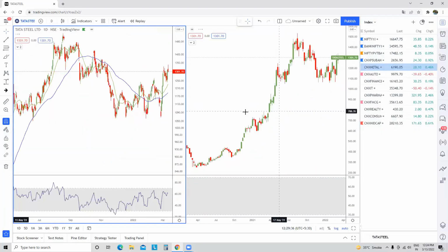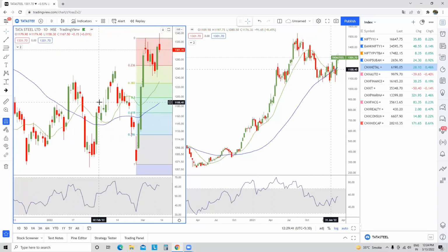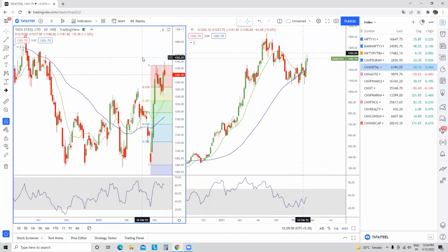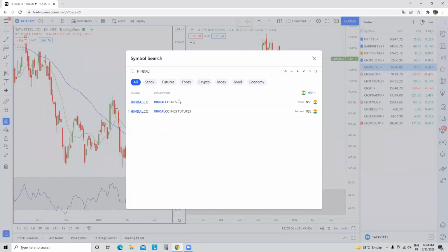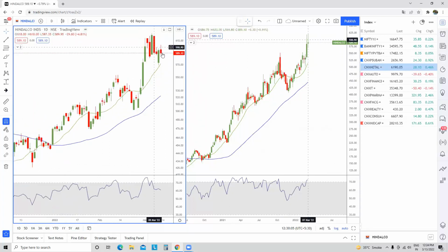From my side, I'll be sharing two stocks. One is Tata Steel, you can see. And disclaimer, I am holding this stock in my trading portfolio, and it's a positional trade, by the way. Okay, so this is one stock which looks good. And the second one is obviously Hindalco, which has been outperforming for a very long time. In fact, even when the markets corrected very badly, this stock retraced and immediately started going up, and it didn't look back. So in case there is a short-term dip or consolidation, then swing traders should keep their eyes open on this particular stock.